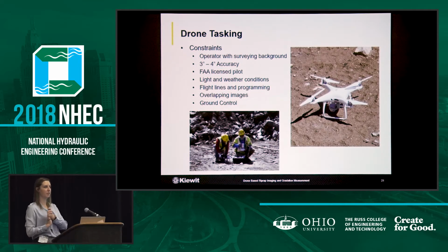We used a Kiewit operator with a surveying background. Again, they were using it for topographic purposes, so that's why they already had that surveying background, but it is important for this purpose as well. It provided a roughly 3 to 4 inch accuracy. We needed to make sure that that pilot was an FAA licensed pilot. We wanted to make sure we're meeting all legal requirements.